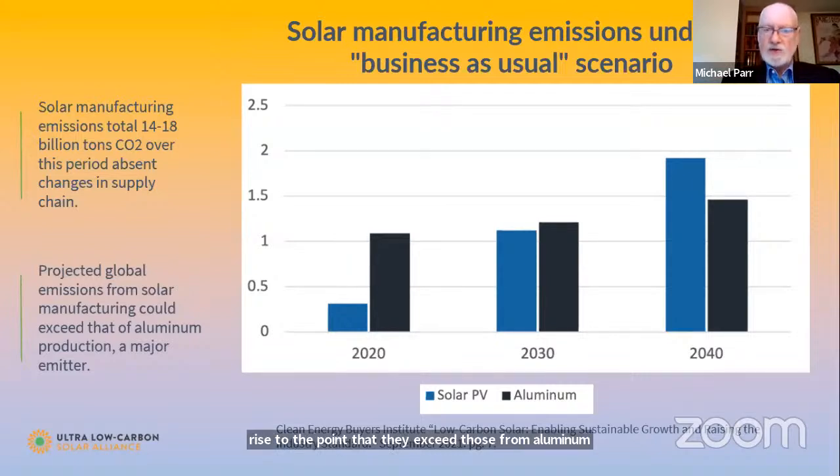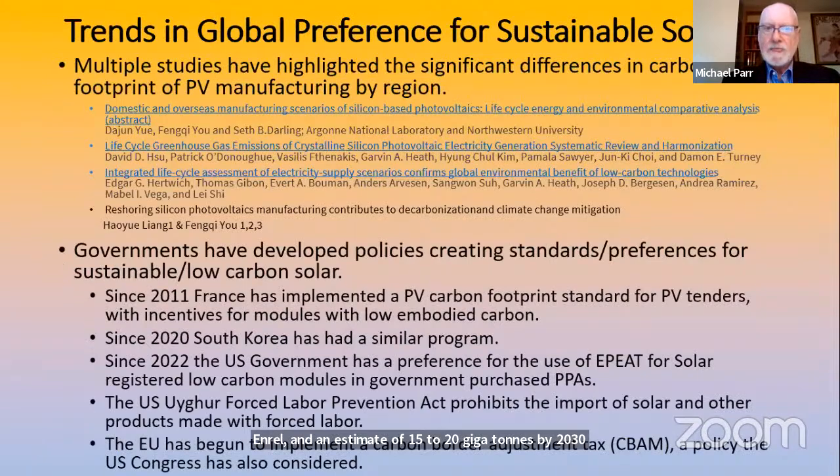And so we have the opportunity to change this and avoid significant amounts of carbon emissions in the coming years. An estimate on the order of 30 gigatons by 2040 from NREL, and an estimate of 15 to 20 gigatons by 2030 from the Clean Energy Buyers Institute. So there's a lot of academic work that underpins this. I've just highlighted a few of the studies that really dig into these differences in carbon intensity in PV manufacturing, if you want to look into the background.